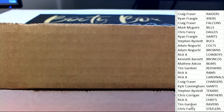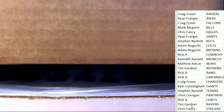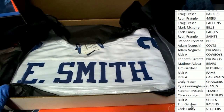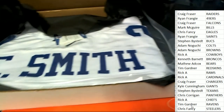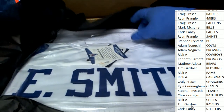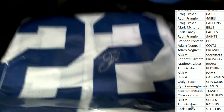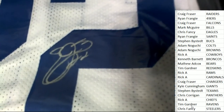Booty box, jersey rip, get yourself some booty. What do we have here? Oh my, look at that. It's an Emmitt Smith Cowboys jersey for Rick A. Ho, ho, Beckett certification. Rick, congratulations, man. Emmitt Smith jersey.